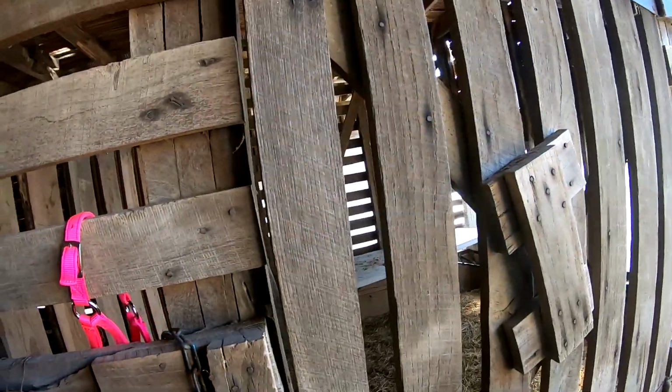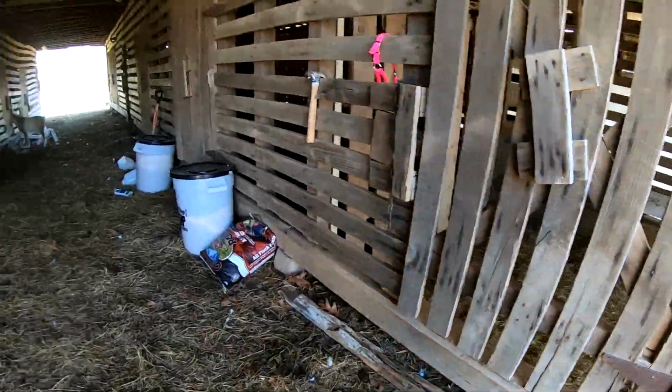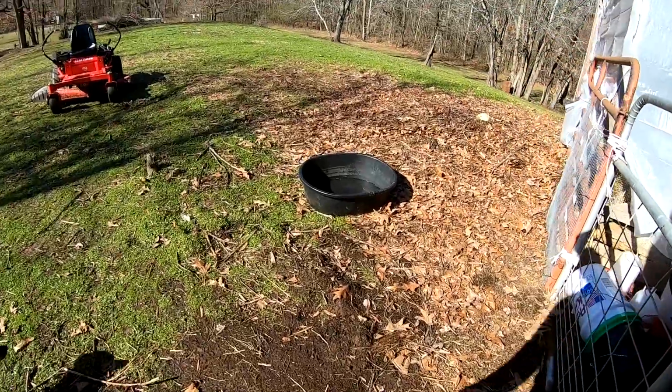So that's where she sleeps. She likes to sleep in this little, what's it called? Place where you drop hay in from the ceiling. So yeah, all these have hay chutes, which is kind of cool. We're never going to use it for that because we're not going to grow our own hay or anything like that, probably. It just seems like we don't have enough animals for that kind of stuff.